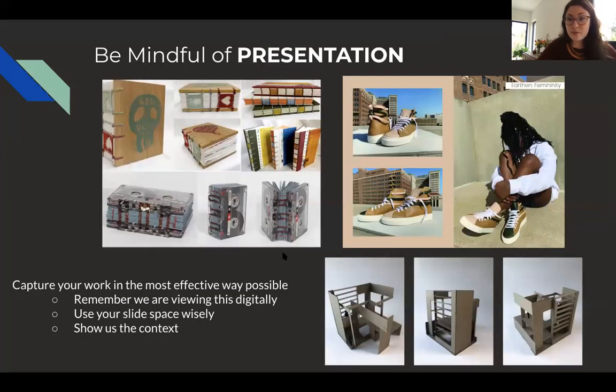So be mindful of the presentation. If you are working in multiple dimensions, make sure that you're showing us all sides of a piece. And you can show it in sort of a simple context, or in the example here, if you're making a wearable piece, you can show the piece on a human, have that human in a space that really helps the piece to be visible. And in this case, there's a color relationship between the environment and the shoes that you can see there.